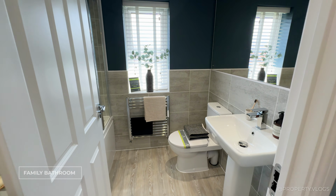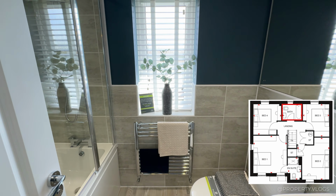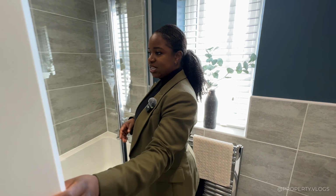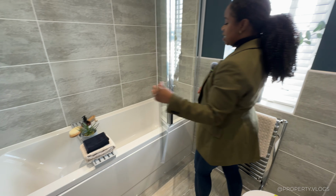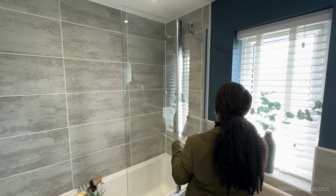I like this kind of square towel rail. It's positioned really perfectly next to the bathtub as well. You've got the shower over bath arrangement, a large bathtub. I'm going to show you actually. And then it's got a glass screen with a hinge. So that is what you get when you choose the shower over bath option.